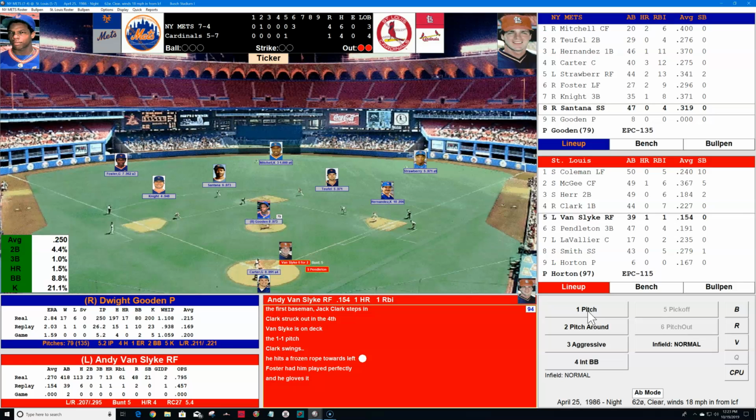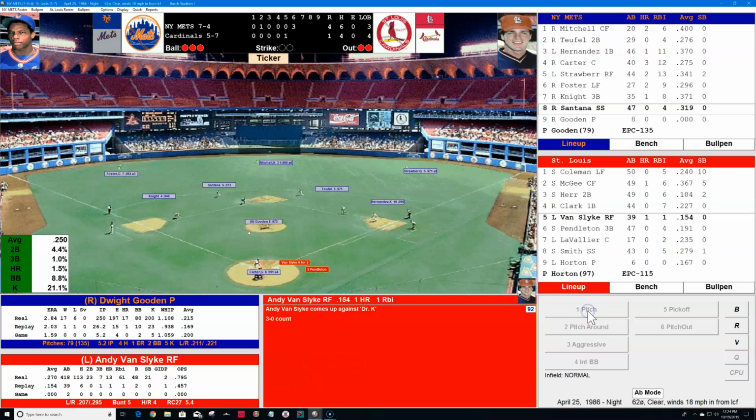And now here's Van Slyke. He's 0 for 2 today. Gooden toes the rubber. Blows on the baseball. I don't think he put anything on it, but who knows? Back in the 80s, there was still some funny substances going on in the baseballs even back in the 80s. Here's the pitch from Gooden, and he walked Van Slyke.